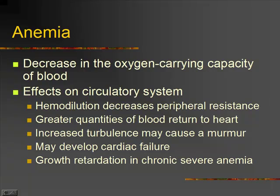So anemia means we have a decrease in the oxygen carrying capacity of the blood, and it's the hemoglobin, the heme groups, that carry oxygen, remember. So what does this do to the circulatory system? Well, it actually makes the blood more watery. It decreases the viscosity, so you have hemodilution. By doing that, you also decrease the peripheral vascular resistance. It's like you're trying to circulate water as opposed to syrup. It doesn't take as much pressure and it doesn't build up as much pressure.